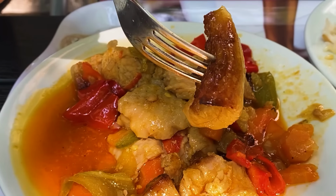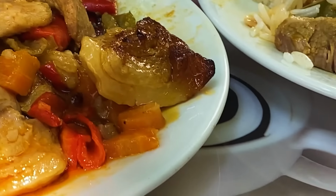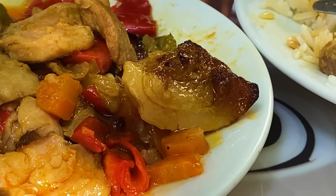My gosh. If you want, Ivana, I can have that bite. Up to you. No pressure. I like fat. Oh, okay. So good. No, go ahead. Go ahead. I'm just kidding. But look how good that looks.